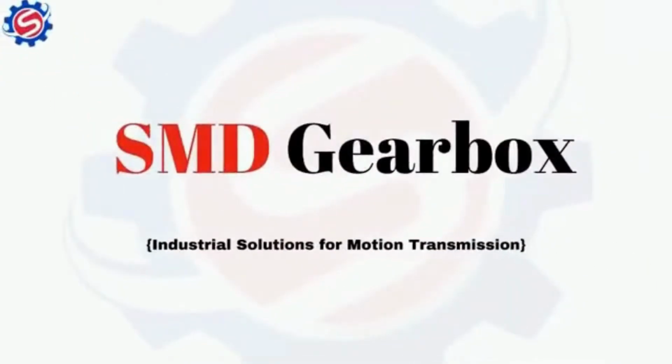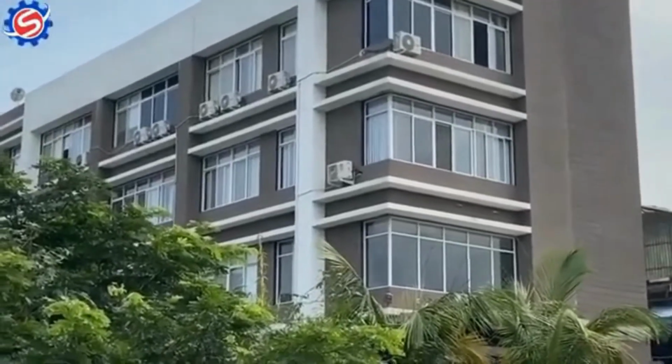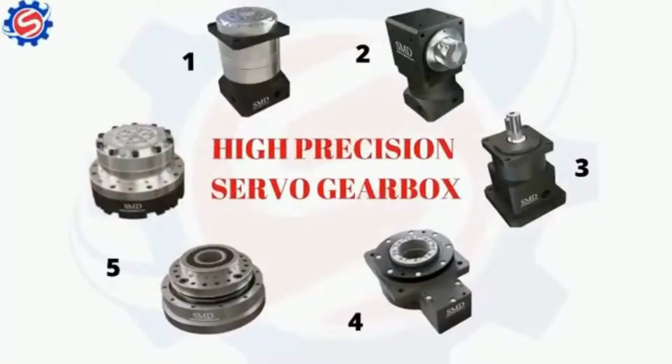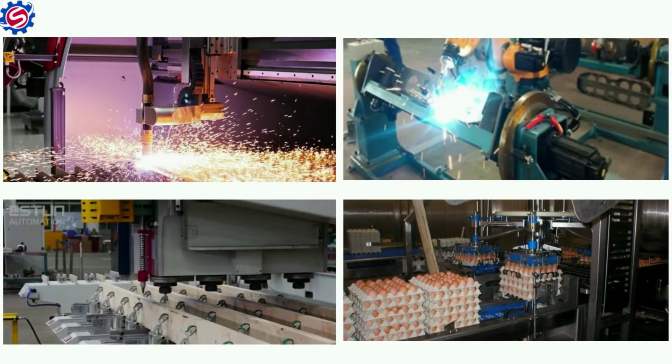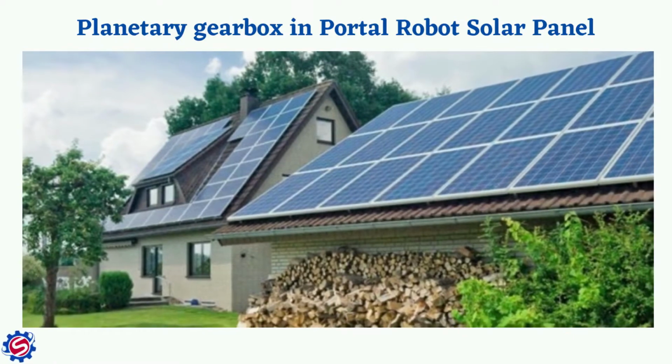SMD stands for Seimitsu Motion Drives, a trailblazer and solution provider of various types of industrial gearbox in Taiwan. SMD is one of the largest solution providers and exporters of gearbox as well as motion products. Nowadays almost all applications use servo motor due to its efficiency, and hence the market for servo gearbox is growing day by day.